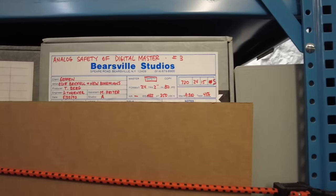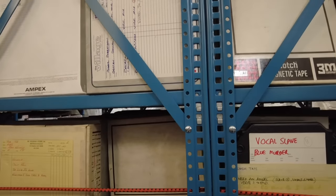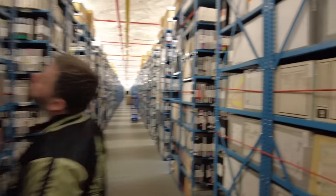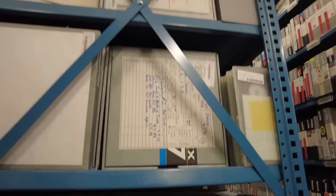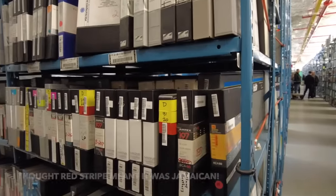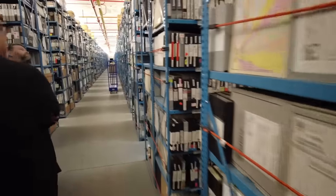Edie Brickell and the New Bohemians, Bearsville Studios, an analog safety of a digital master. That's interesting. Robbie Robertson. The Vibe Mix. The New Bohemians. Look, it's almost to the ceiling. Check this out again. This is a Warner format, and the red stripe meant it was a cassette master. So you know all that configuration. Yeah. It's good to know all that. It's good to have been around, right? Sterling Sound. All right, now let's walk down to the end here.